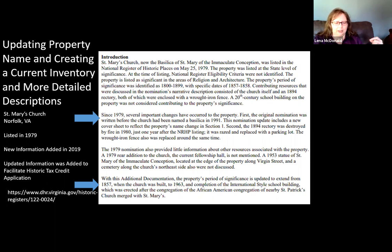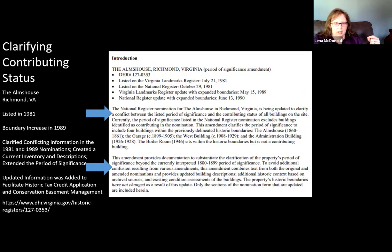They also wanted to clarify the period of significance for the property. So they've done that as well. All right, next slide, please. There, I had to change a setting quickly.